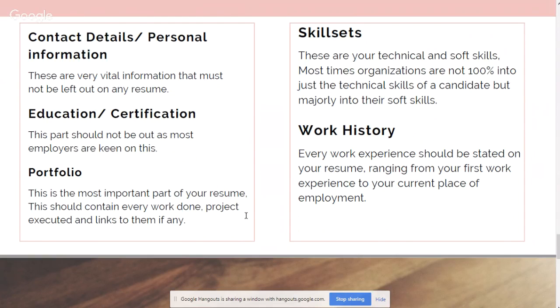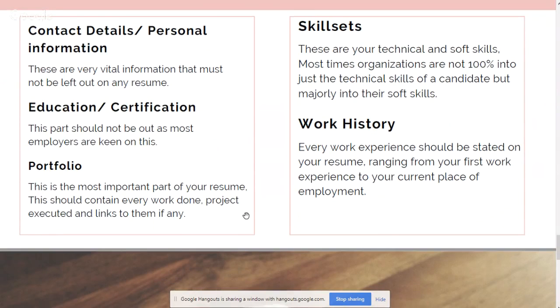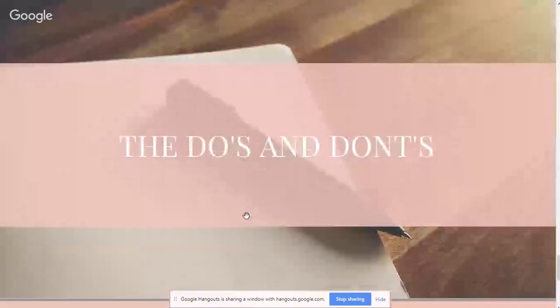Also, you can put links to personal projects you've worked on. It would also aid your recruitment process. It would also aid the whole process of, okay, this person wants to speak to me because this person has seen what I have done and the work I have done on my resume.